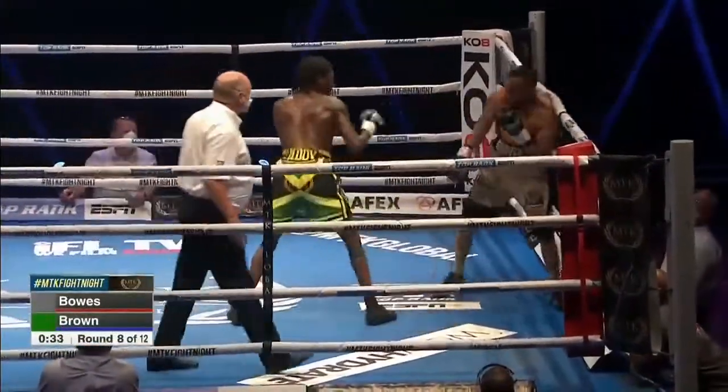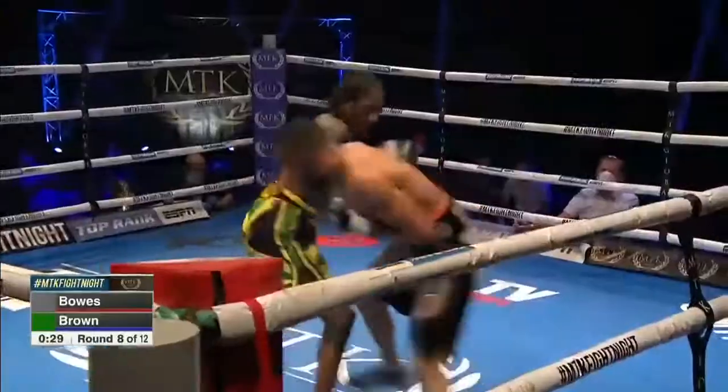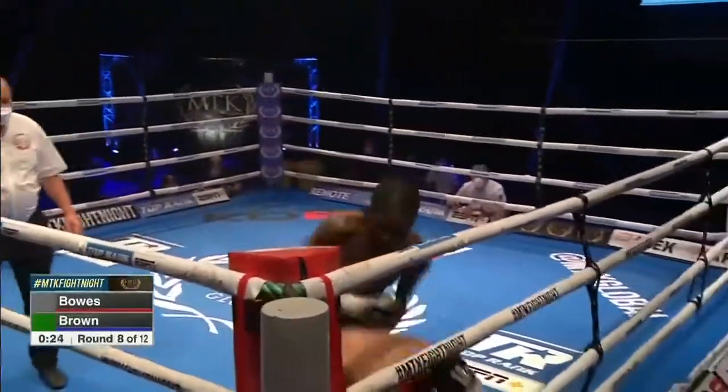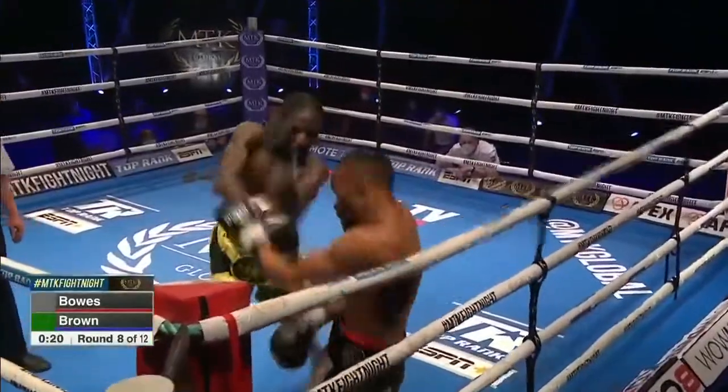Good jab there from Bowes. And a good left hand. There you go. He took a little step back. Just a little bit too long to go again. He did the right movements there, but waited too long to throw that left hand again.